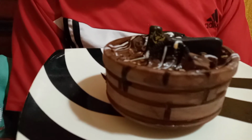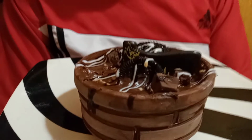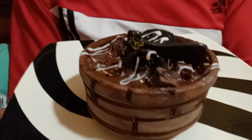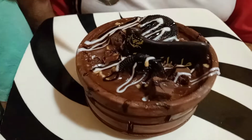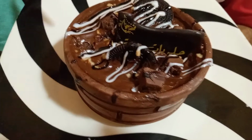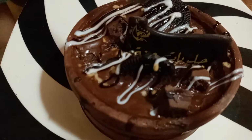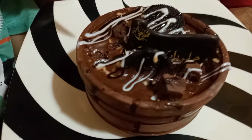With Oreo and nuts and Oreo biscuit, okay, with a slice of chocolate here, candy chocolate, okay, with Nutella chocolate also, garnished with chocolate sauce and ice. Have nuts. Oh, a few nuts. Chocolate sauce and white sauce. This one white sugar sauce.